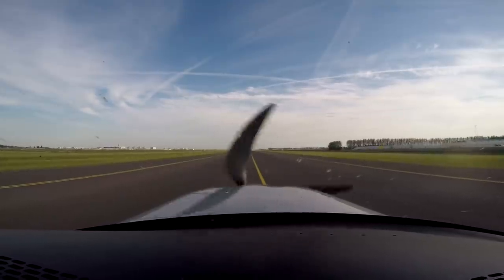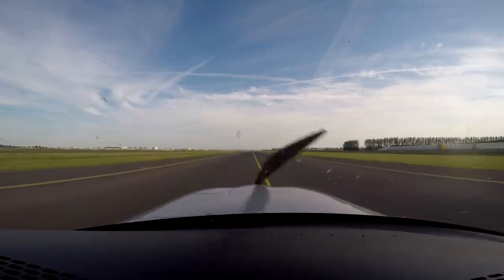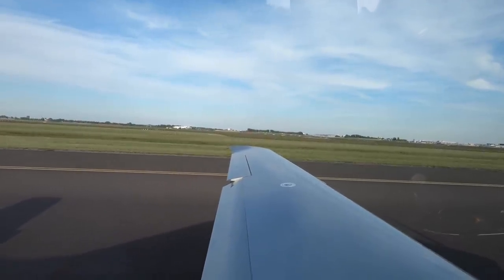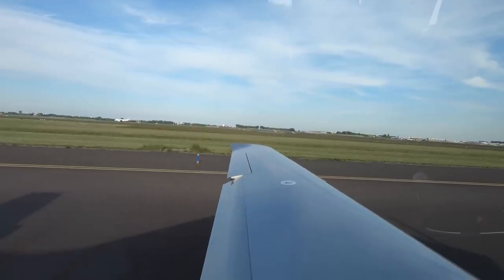Yankee 1, Air France 88 Kilo Quebec, cross Yankee 1. Okay, crossing Yankee 1. Okay then, expecting a right turn down Victor, and to hold at Victor.